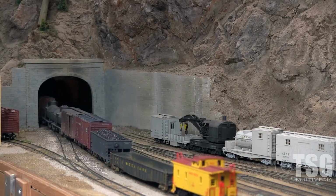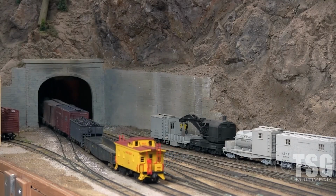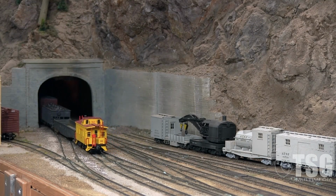Our train is now entering the tunnel at the end of the main line. It's a reverse loop with two holding tracks, and we call that particular location Chemult on this layout.